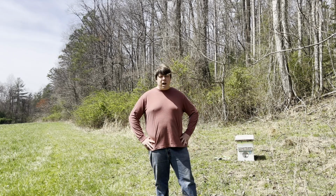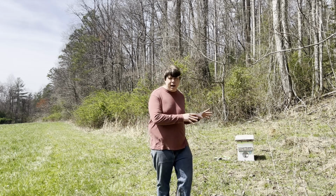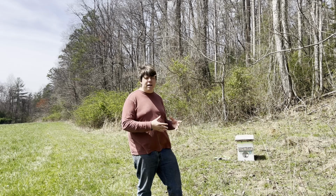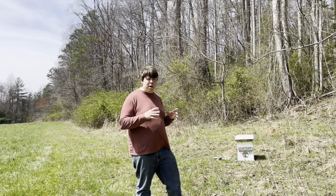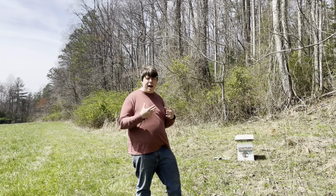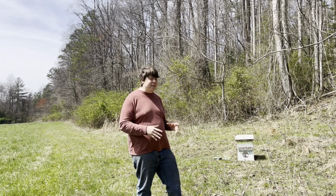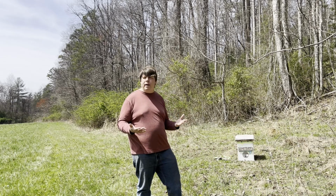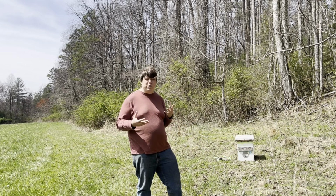So in our last video, we showed you how to bait a swarm trap, okay? So we took this swarm trap right here. We got some propolis on the inside. We got some lemongrass essential oil we put on the inside. And we also told you that preferably you want to have some comb, and that makes it a lot more likely for bees to move in. So this swarm trap is baited, it's ready to go, but where are we gonna put it? Like, what is the right location to look for when you're trying to catch swarms?